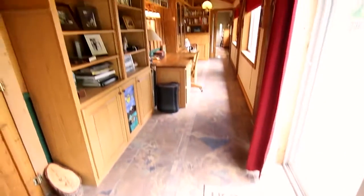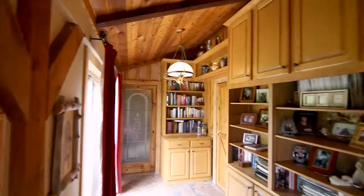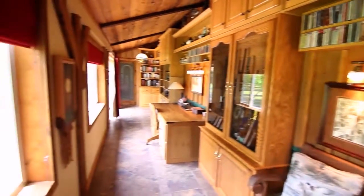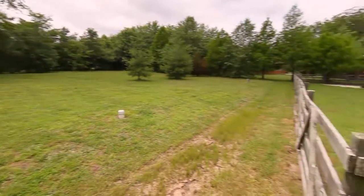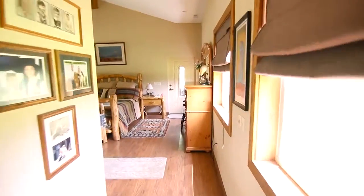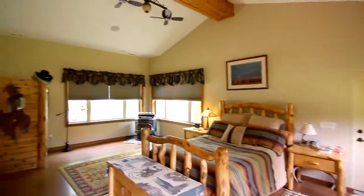So Emily, let's talk a little bit about the office/library with the gorgeous built-ins. It has custom built-ins, and then it also has French doors that walk out into a fenced-in part of the yard that's perfect for letting your animals out. Yeah, and that leads into a really great master. The master is absolutely beautiful.